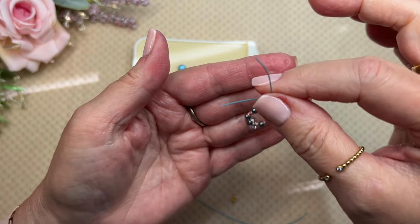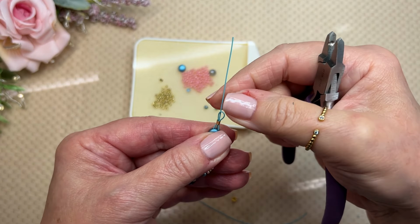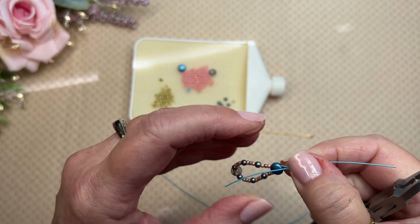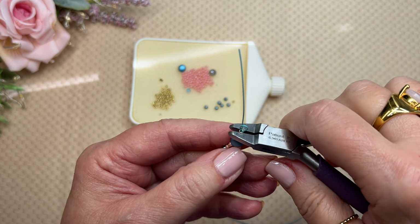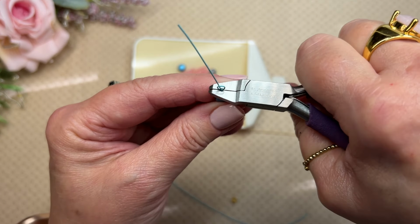It's already so sweet and it's so lightweight. I'm going to, as I said, let this wire hang out. The wire that made the loop is down here and it's hanging out, and everything's facing forward, and I'm going to come with my magical crimping plier and make sure that I am right in the center, close it.